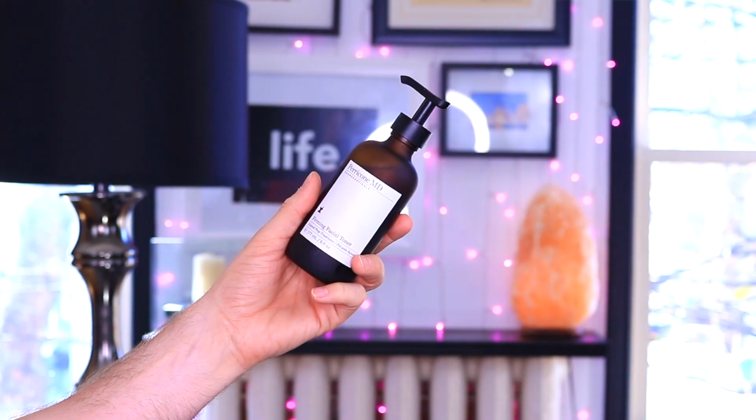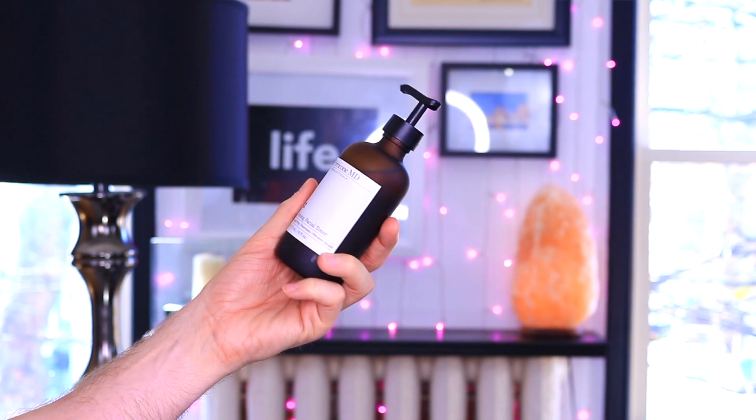And in the summer, I'm telling you guys, you should have a face mist in the car, in your purse, in your bathroom. I mean, have a face mist everywhere because you can never moisturize your skin enough, especially during the summer months. Up next, I'm going to go in with my Perricone MD Firming Facial Toner.